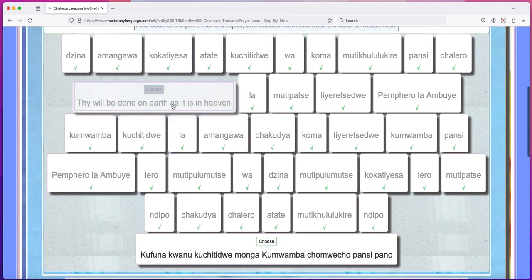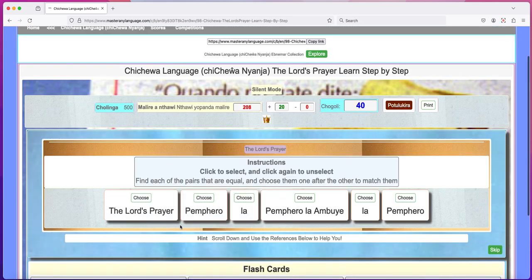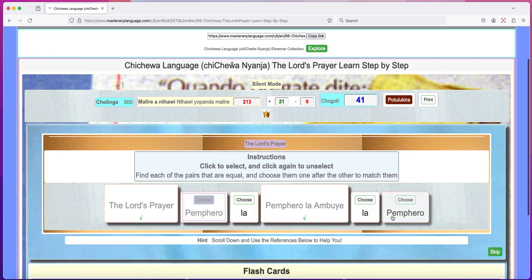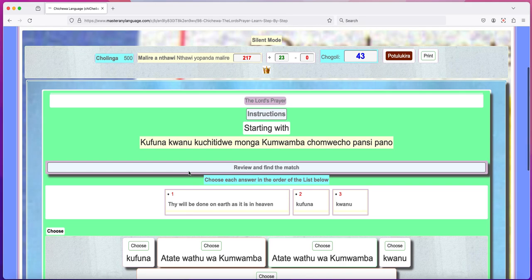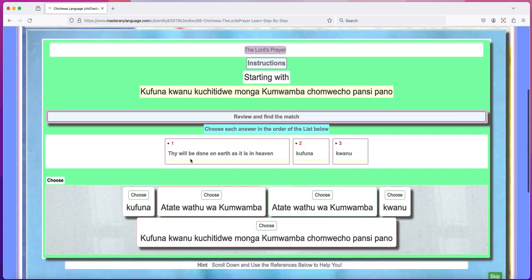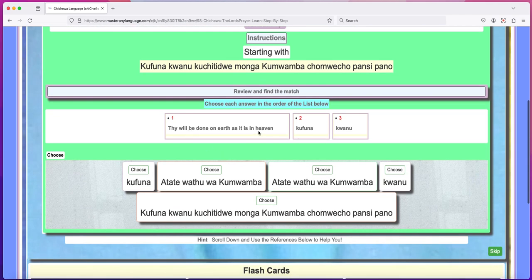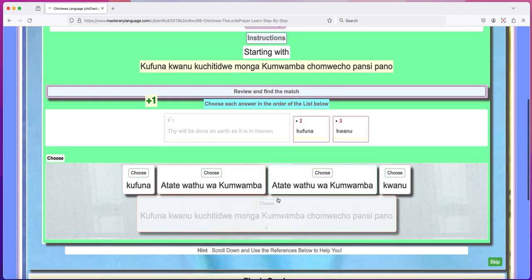Thy will be done on earth as in heaven. Kufuna kwanu kichitwe. Okay. Mfero la mbuye. Okay, we keep going. Kufunu kwanu, starting with kufunu kwa kichitwe. Monga kumbwana. Chomwecho panchipano. Review and find in the right order. Say, thy will be done on earth as it is in heaven. Okay, that's what that means.